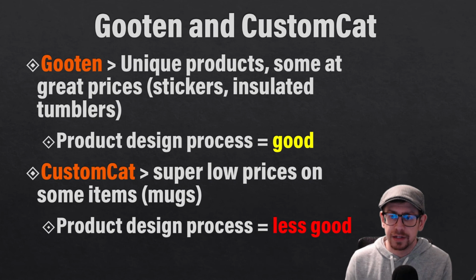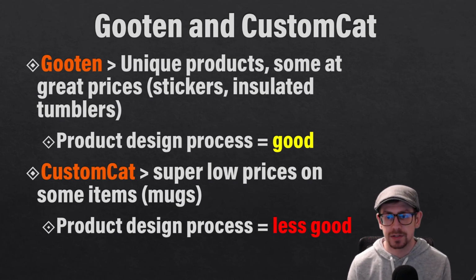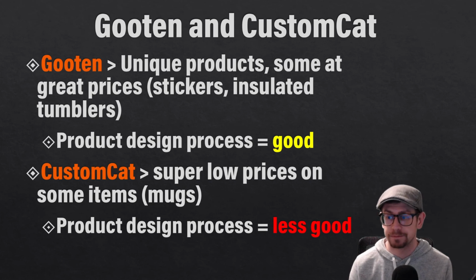Customcat, in a similar manner, there are a couple positives here, but it just doesn't make it to the top of my recommendation list. They do offer some super low prices on some items, especially mugs. They have one of the lowest prices I've seen for a shipped print-on-demand mug. Their fulfillment times are also pretty darn quick. They can get orders out in a day and a half, which is a big advantage for them.